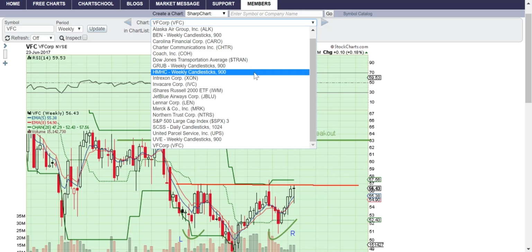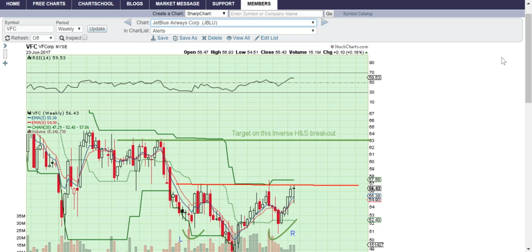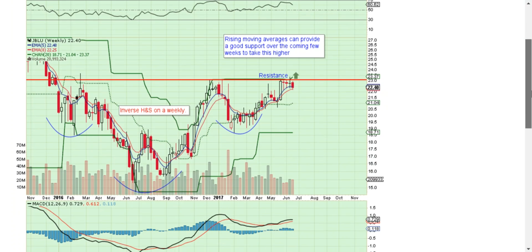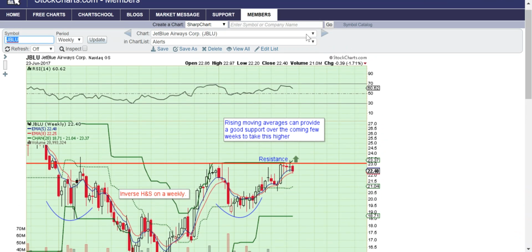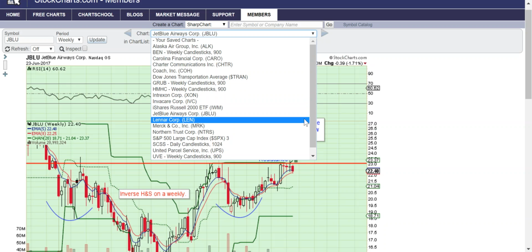HMHC. Not sure if I have it open, but no, JetBlue. Yeah, JetBlue is the one that I have open. So yeah, inverse head and shoulders, neckline is right here, 23 level. Kind of flirting with it. Got sold off and sitting right around its rising moving averages now. So it just kind of needs patience.